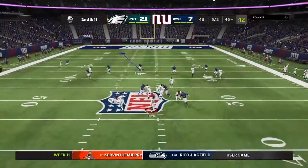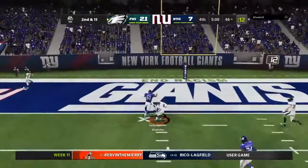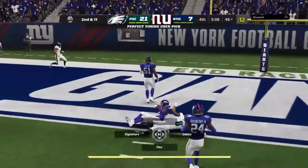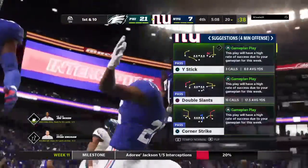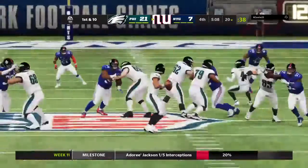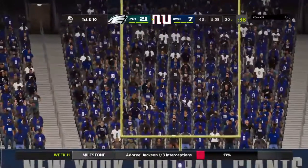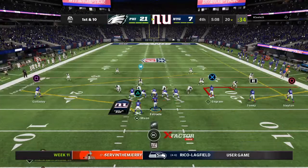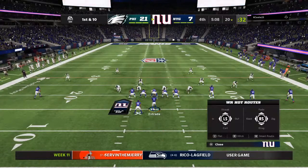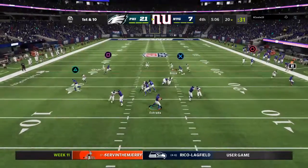On 2nd and 11 now. Hurts going deep here for Watkins. And intercepted. Maybe the turning point they need. Picked up by the USC man, Adoree Jackson. And the Giants are right back in this football game. The Giants offense at the line, ready to begin their next drive. The interception was a great starting point, but now they need points pretty quickly, down 2 scores.